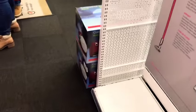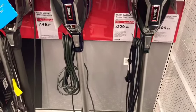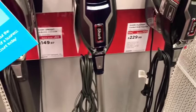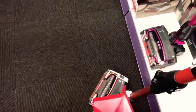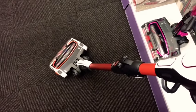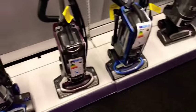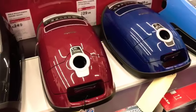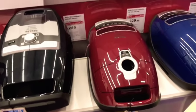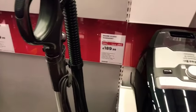Let's have a look over here. The Shark. Okay, here we go with the Sharks. Ordinary vacs to clean the carpet, because if you want to deep clean it, you can just try it out. Yeah, I know. No power. It's 80 quid off that one.